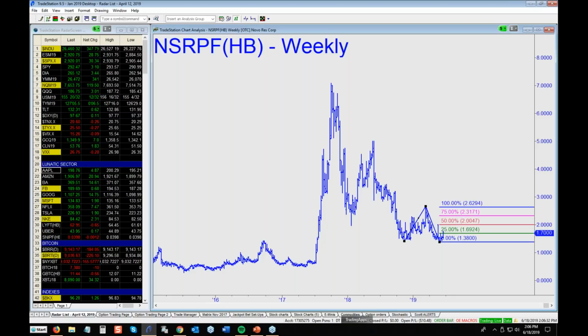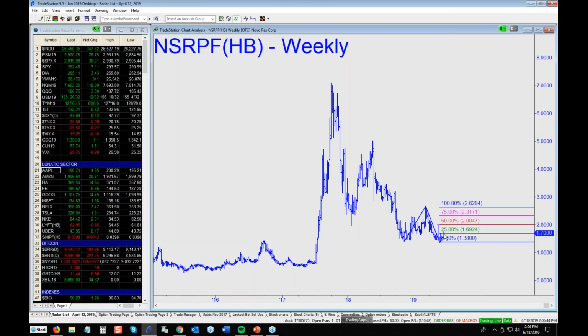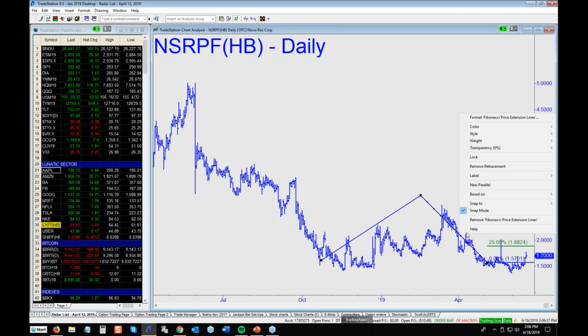It's 1 to 1. Typically, all of my trades are in a 1 to 3 risk reward relationship, but not the counterintuitive, which has a way of working more consistently than some of the other entry tactics. So I think it's going to get to a minimum $2 here, and in order to find a cheaper way in, I would use one of these lesser charts.